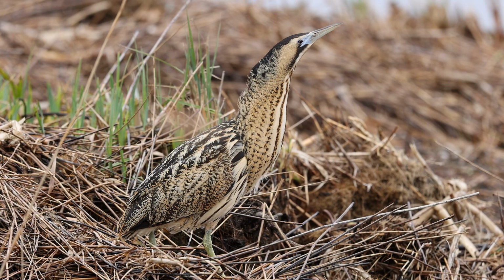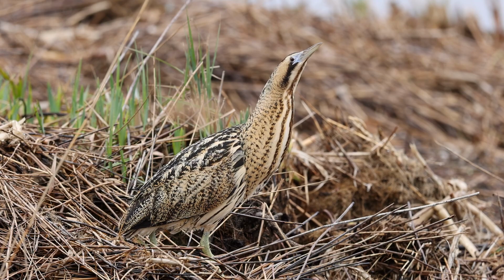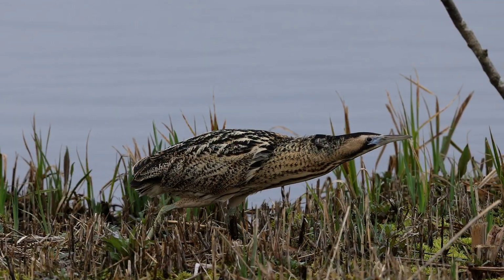But soon it's back to wandering across the surface, one big foot in front of the other, long talons on the end of its toes.